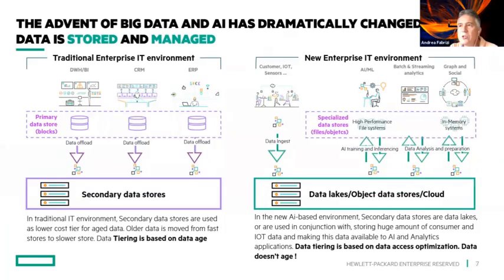So the first message to me is that AI and big data has dramatically changed the way data are stored and managed. Data has been stored and managed in the same way for more than 30, 40 years. So in the traditional environment, we have typical applications like CRM, ERP that were producing data. This data was stored in the database of this application, and this database was using what is called primary data storage.